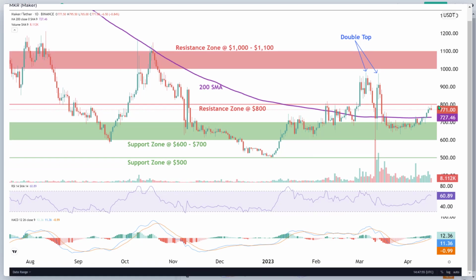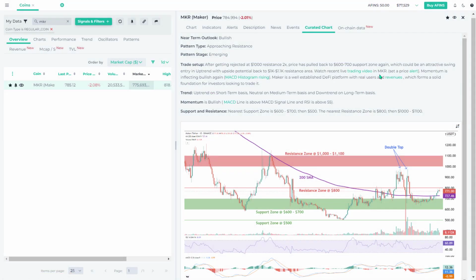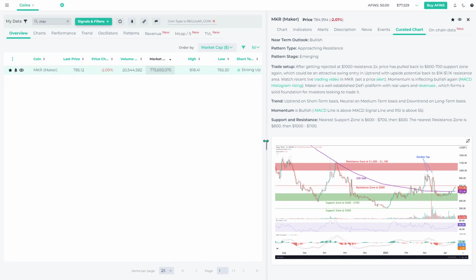That's the reason why I placed the limit sell order, or take profit order, near that $800 level, because that is the nearest resistance area. Some traders just make their trading decisions based on support and resistance zones. These are key concepts that time and time again work well and should be core pillars of your own strategy as well.